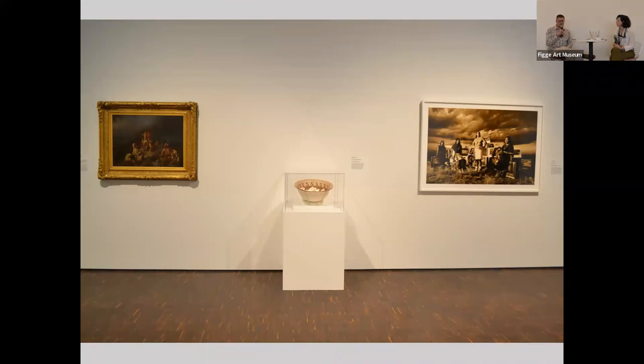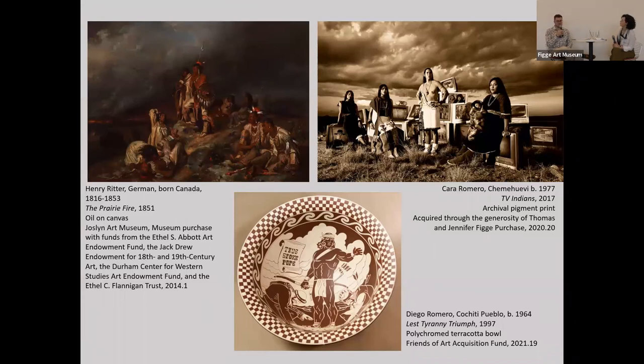Sure, that Ritter is actually one of my favorite artworks at Joslyn. And not just because the painter and I share a surname. We're both called Ritter, but not related. This is such a fascinating picture because it really shows how the idea of the West was constructed through images, through visual culture, and on an international scale before the Civil War.